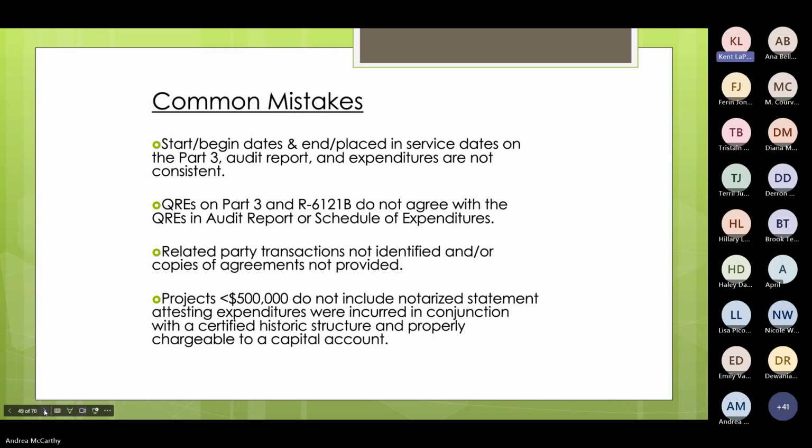Another mistake is when the QREs on the Part 3 and the 6121B do not agree with the QRE in the audit report or the schedule of expenditures. If the QRE amounts on the Part 3 and 6121B are greater than the amounts on the schedule, then that is fine. You do not have to get a revised report. However, if the Part 3 QRE total is less than the auditor's report or the schedule of expenditures submitted for review, a revised Part 3 will have to be obtained, which has the higher QRE total.